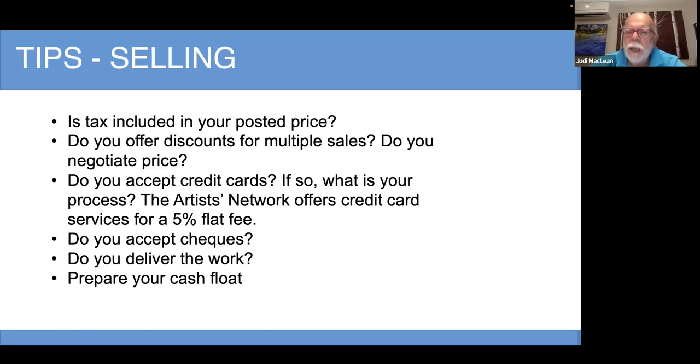Yeah. So I don't know how many people use Square, but with taxes, you don't have to include the tax in your posted price if you're using Square, because it'll put it in for you if you tell it what it is. But you should tell people whether tax is included or not. I think you need to. Yeah, plus HST. Do you accept credit cards?